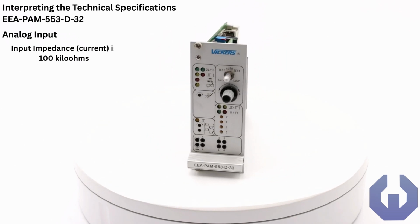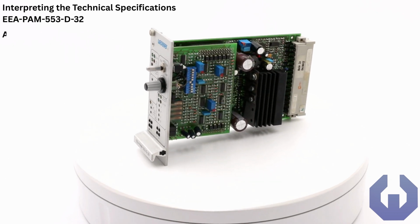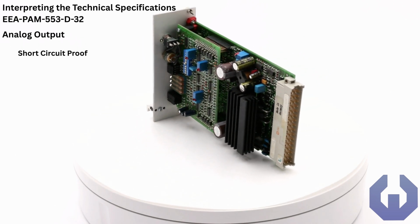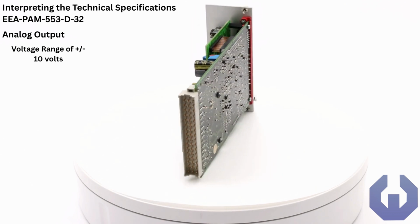The input impedance, current, is 100 kilo ohms. For analog outputs, the feedback signal has a load impedance of greater than or equal to 10 kilo ohms. It is short-circuit proof. Analog outputs have a voltage range of plus or minus 10 volts.